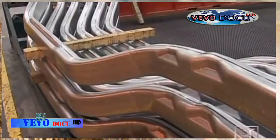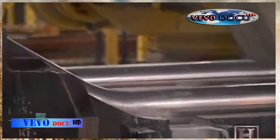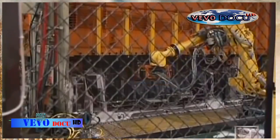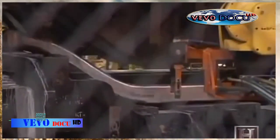These water-shaped tubes will become part of the frame of a Corvette. Once a tube enters the die, high-capacity pumps flood it with up to 100 gallons of water. The resulting pressure helps the aluminum form into the precise shapes of the die. It's all over in less than 2 minutes.